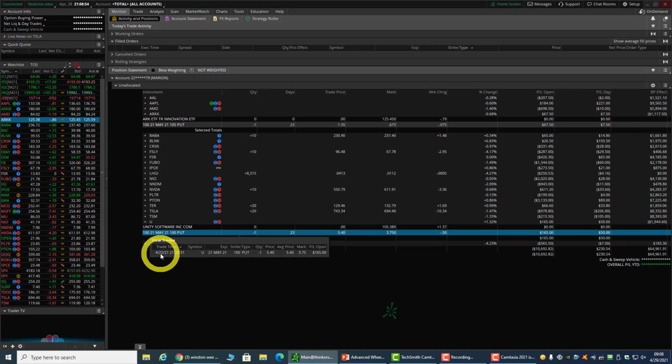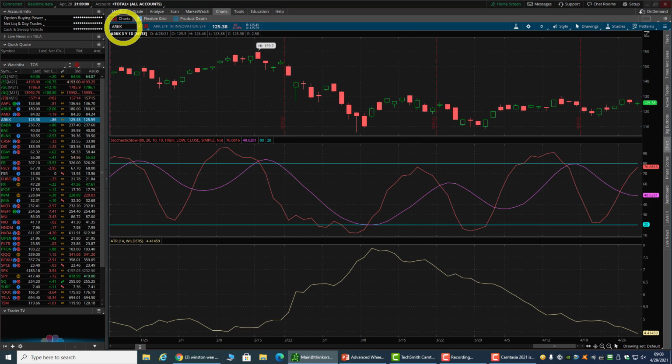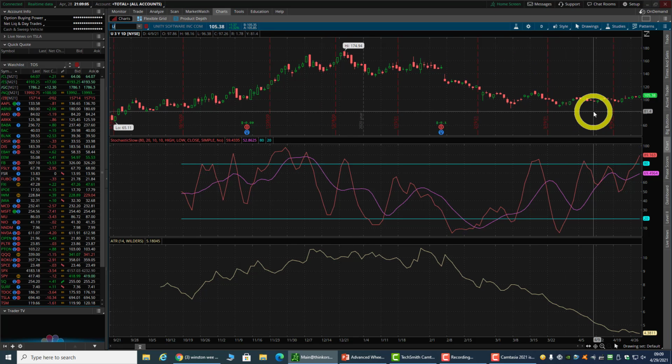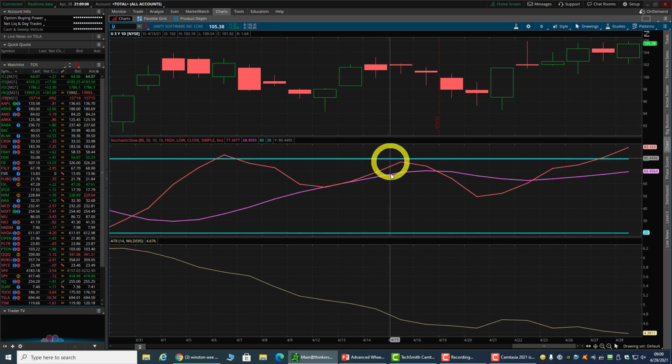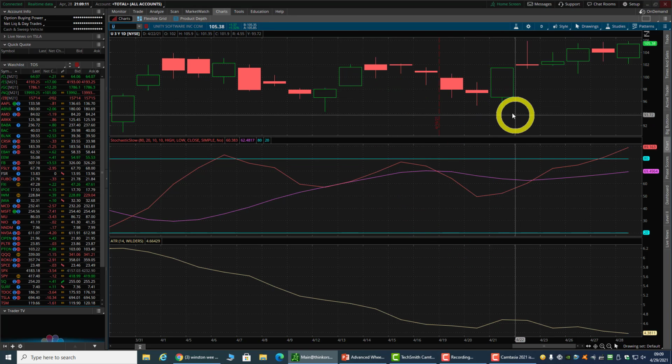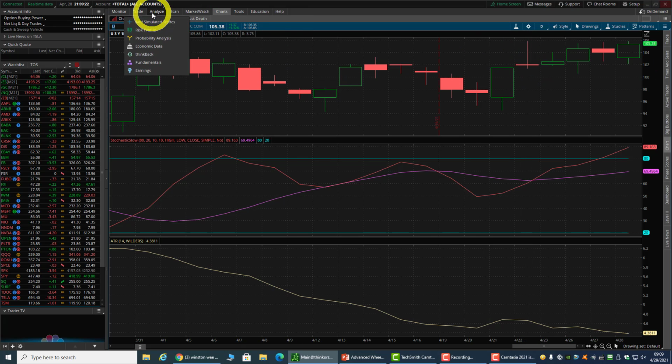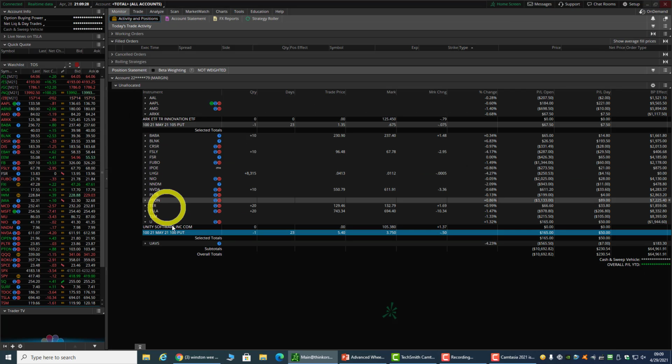But on the 22nd of April, I sold a 100 put, and let's take a look at the Unity. So this is the Unity chart, and on the 22nd of April, that is about this day here, and Unity was at about the $100 range. So I decided to sell a monthly put option because Unity only has a monthly option. So I decided to sell the monthly option for one contract for $5.40.